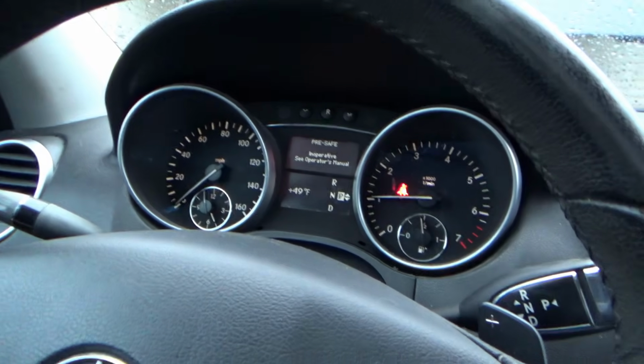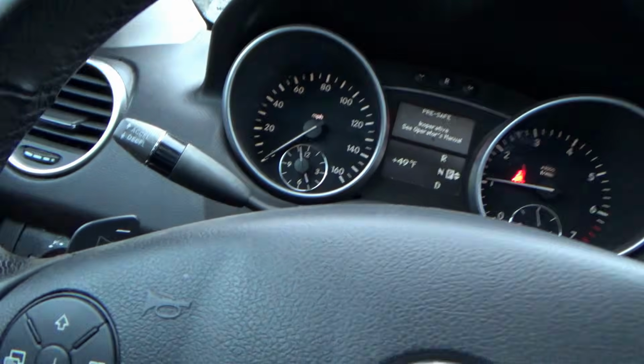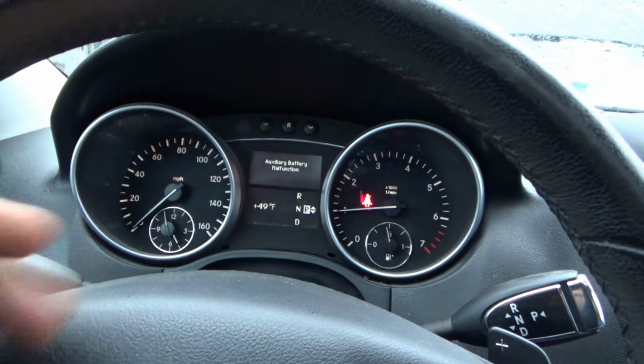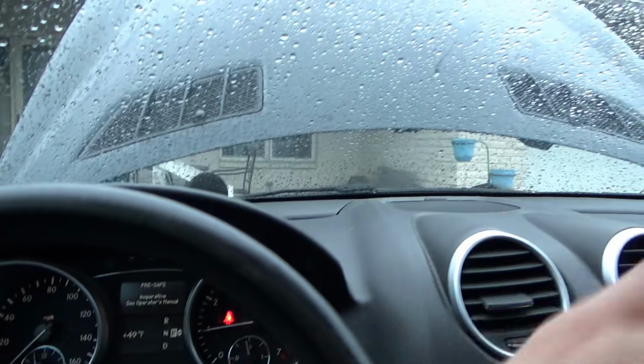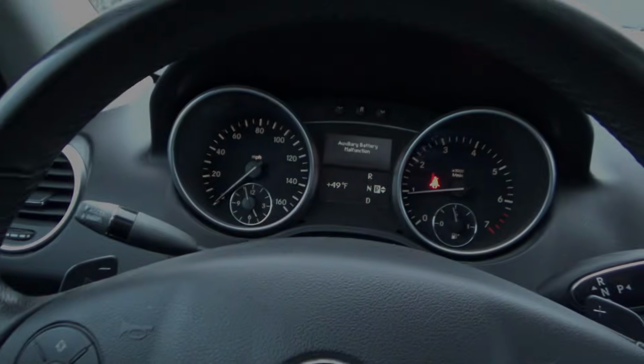Oh, thank goodness. Crazy stuff. So it did it. You couldn't start the engine during the process, but once you exit it out, seems to be happy. Seems to be very happy. So we'll just let it run. Auxiliary battery malfunction. Don't care about that. So let's let it run, warm up a little bit, and then disconnect all our stuff, put the airbox back on, take this thing for a drive.